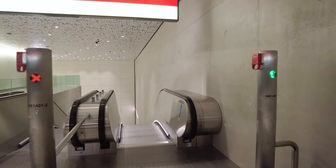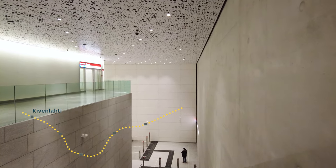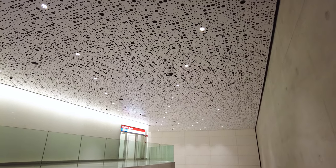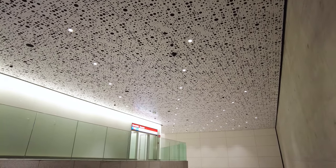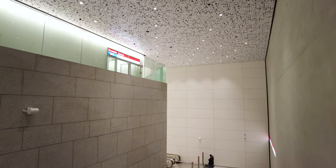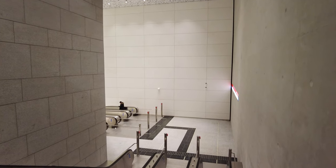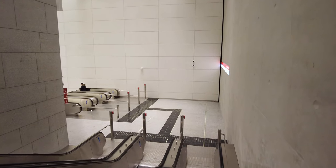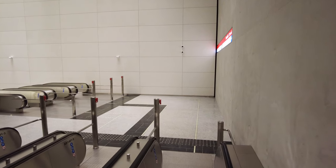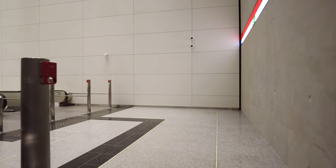We are now in Kivenlahti. This is the first station of our trip and the last of the line. We are now about 18 kilometers away from Helsinki railway station. The commuter traffic on the new section between Matinkylä and Kivenlahti began in December 2022, so these are brand new stations. This is my first time visiting them and I want to share the experience with you. I especially want to see the architecture and the artworks of the platforms.